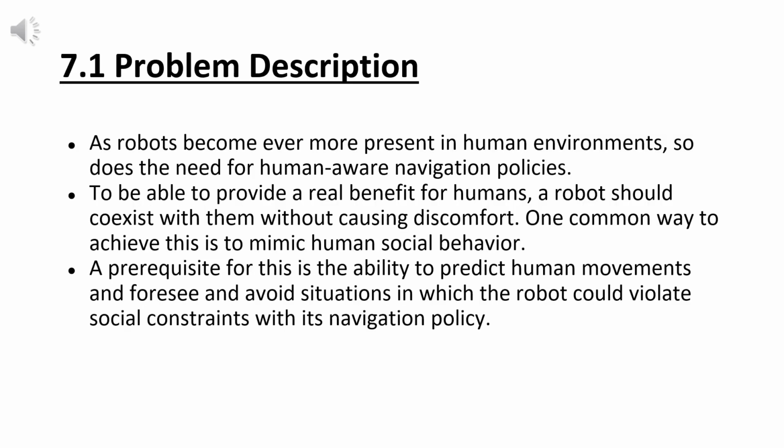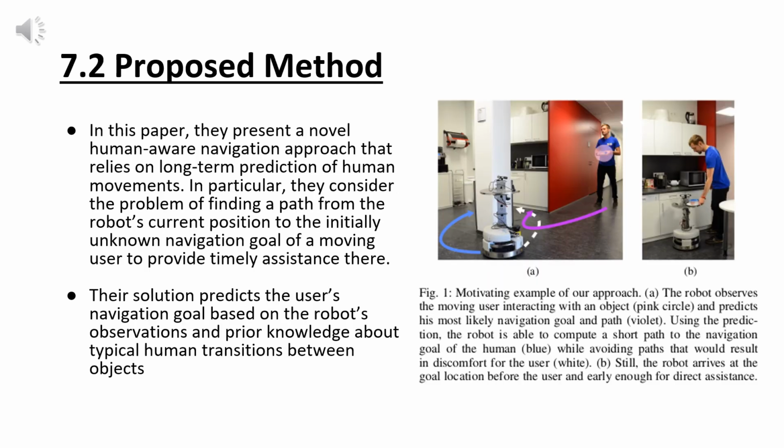Problem description. As robots become ever more present in the human environment, so does the need for human-aware navigation policies. To be able to provide a real benefit for humans, a robot should coexist with them without causing discomfort. One common way to achieve this is to mimic human social behavior. A prerequisite for this is the ability to predict human movements and foresee and avoid situations in which the robot could violate social constraints with its navigation policy.